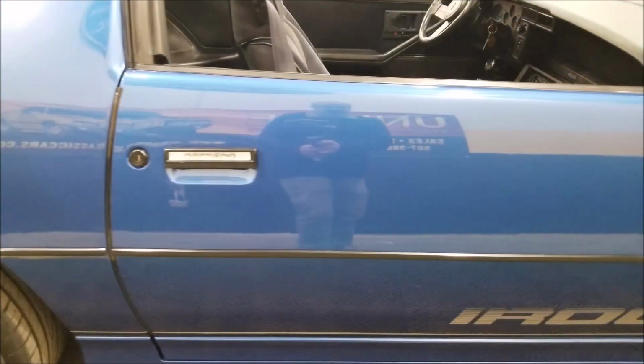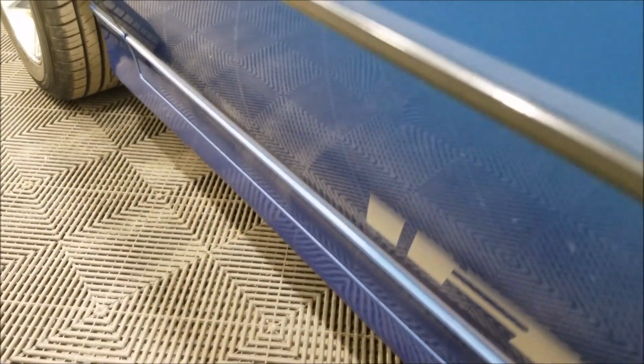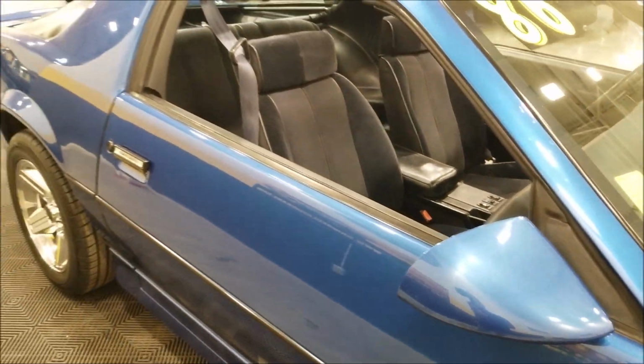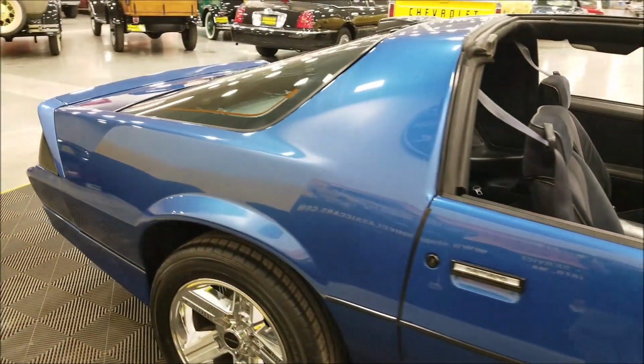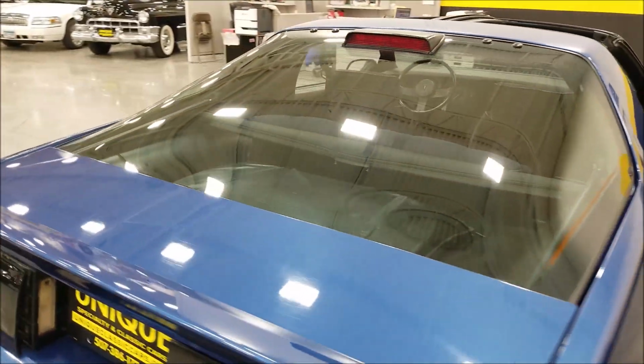Let me show you while I got the camera out, if I can get it to show up. Can you see that? Again, not real noticeable. There it is. Right up in that area. So again, not real noticeable, but kind of want to point them out to you. I'm sure that's something a PDR, paintless dent removal, may be able to take out of there.